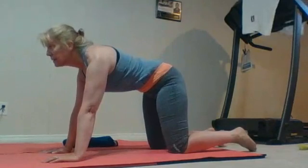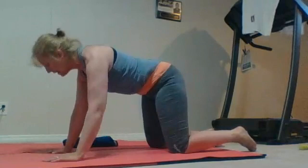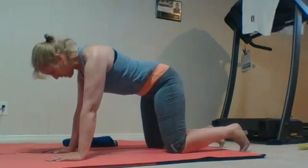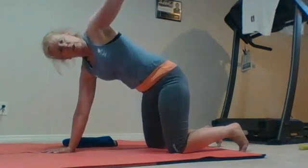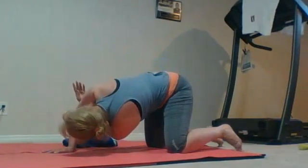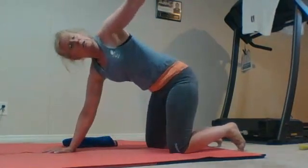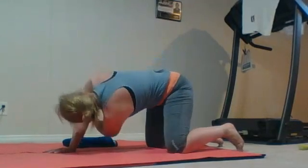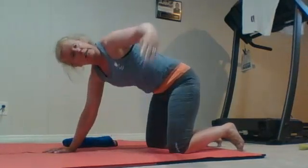And tightening and releasing off. So you want to think about that back nice and flat in here. Thinking about those shoulder blades drawing together. So abdominals are tight. And then I'm going to open up that arm and come through and rotate. So abdominals are tight, lifting up, opening up, and then rotating through. So really good for that rotation that you need in that swing.